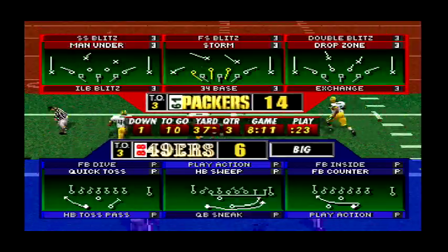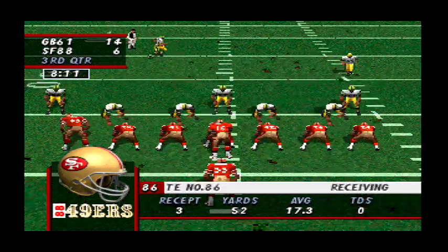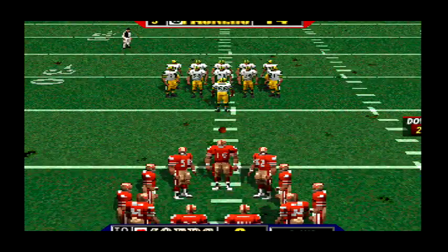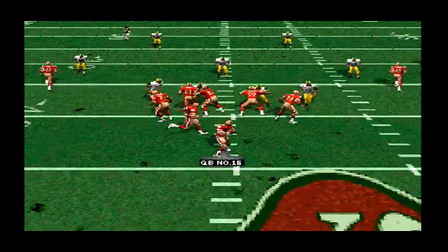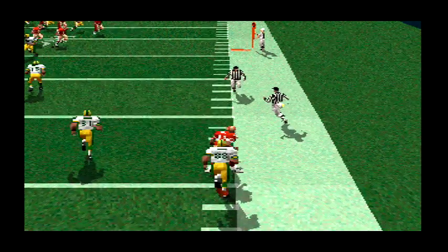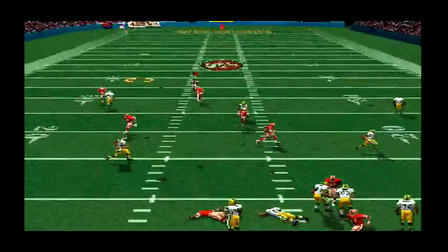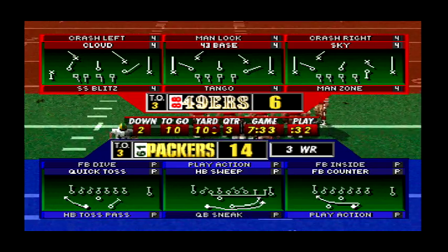Number 86 makes the catch for a gain of 21. Number 58 with the tackle. Has to react in a flash, because now you've got an open field running situation. Incomplete. That brings up second and 10 on their own 10.